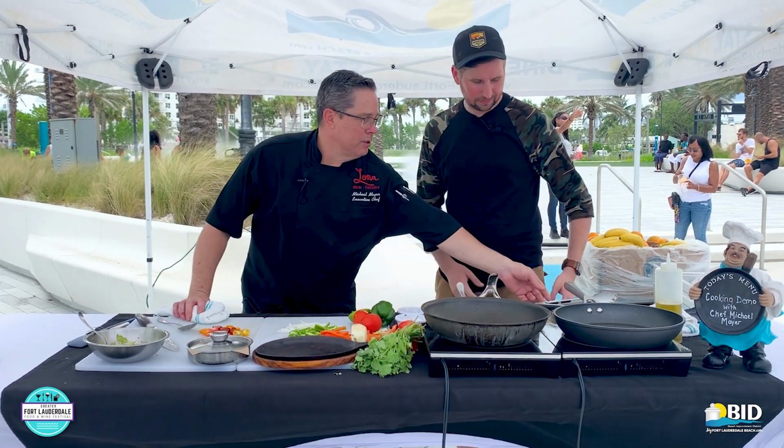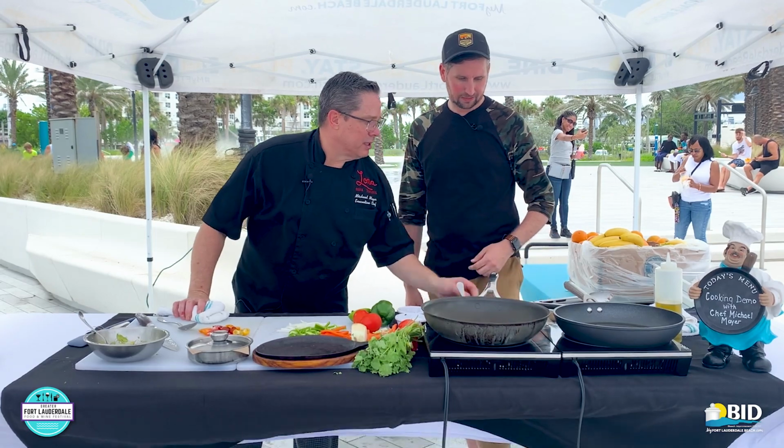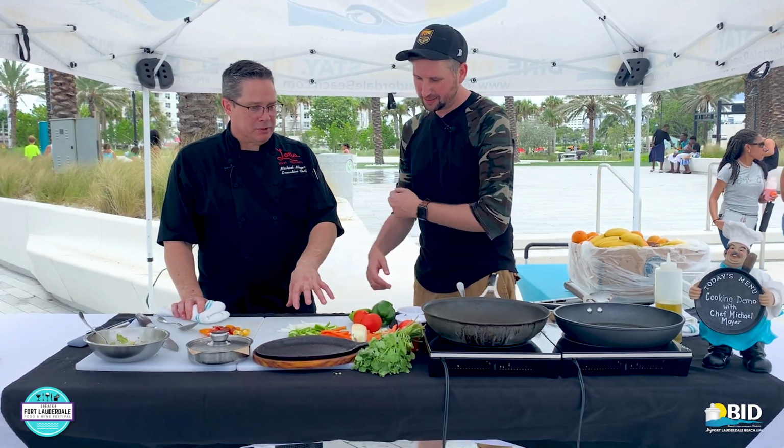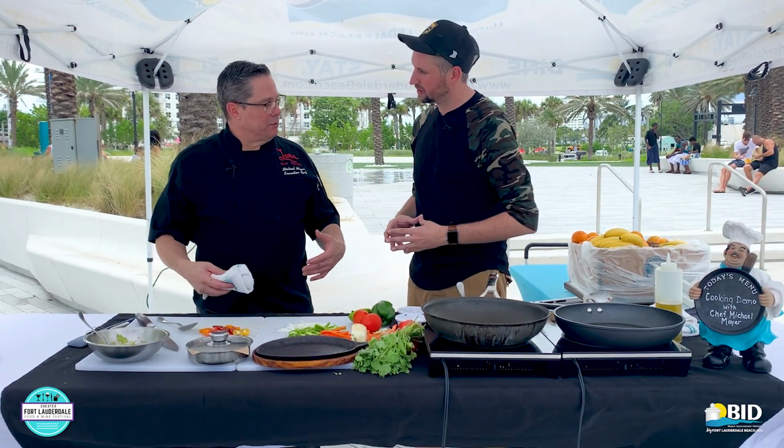We use slow cooked short rib beef that's slow braised until it's very tender. Peppers and onions, sauteed peppers and onions. And to all that, we're going to add the scrambled eggs.